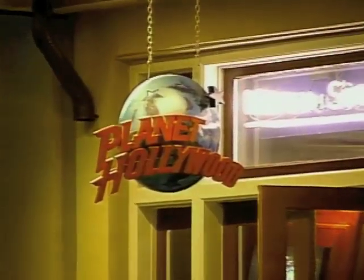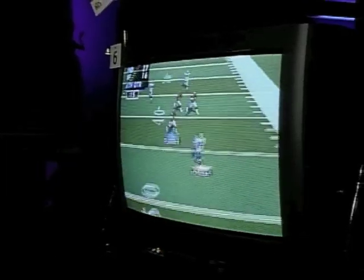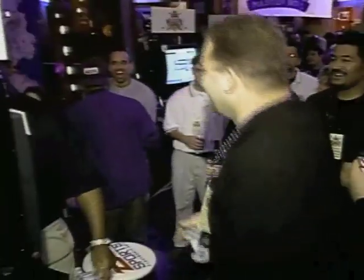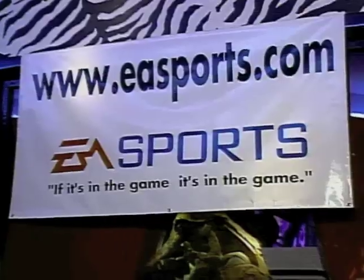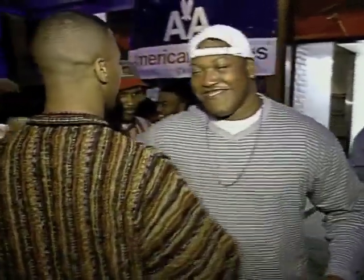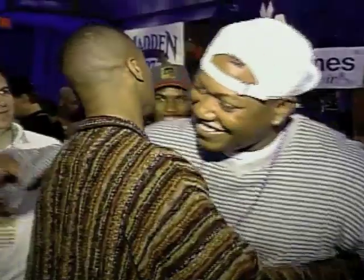GamePro TV traveled down to New Orleans recently to be part of one of the biggest get-togethers of the year, Madden Bowl 97. Football and entertainment's hotshots venture down to the Big Easy for one main purpose, to be crowned champion of Madden football for 1997. It's great to have all you people here and be part of this, and I wish you all the best. Thanks for coming.